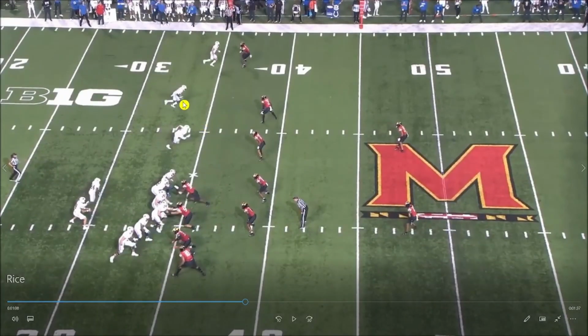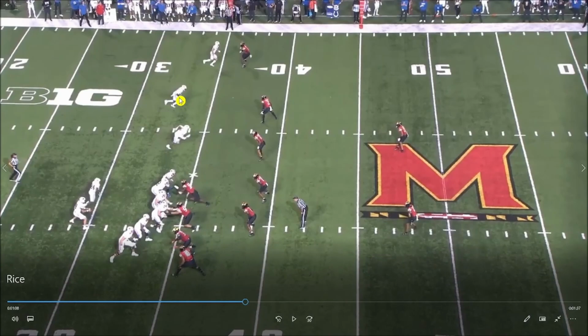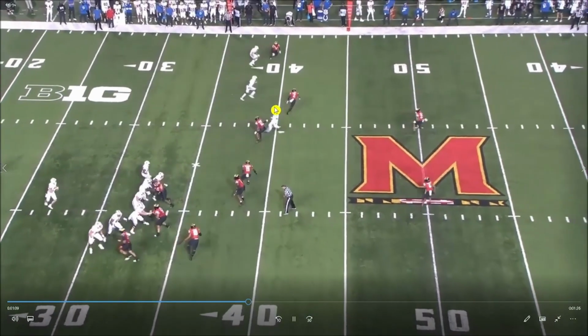drive. And that's something that, again, I think he's good at finding space in zone, but seeing him stem at defenders is a really good sign for his game.